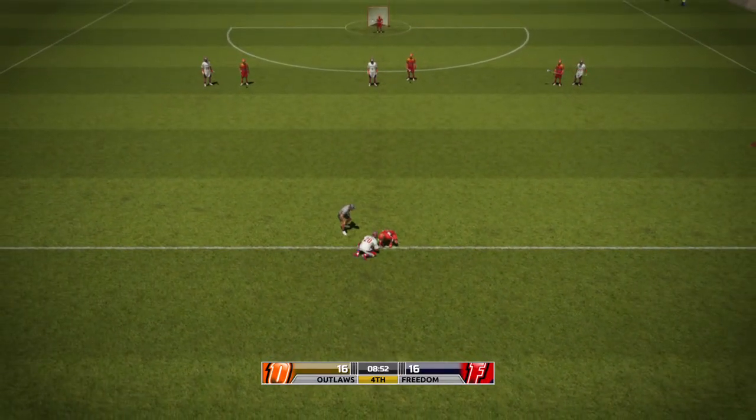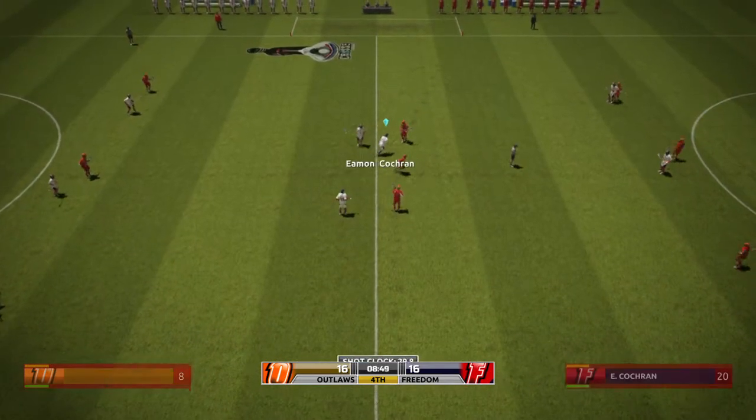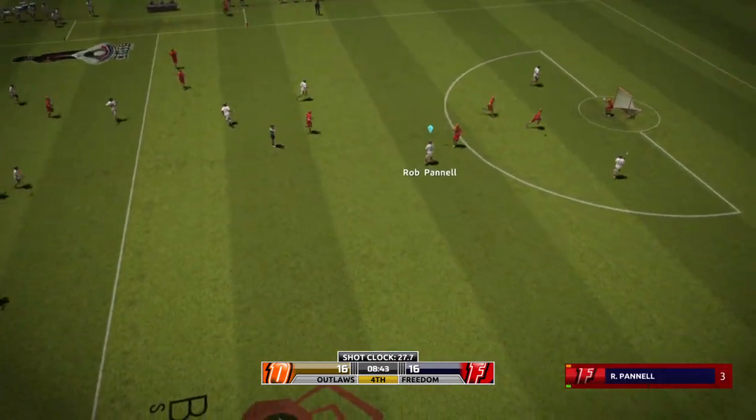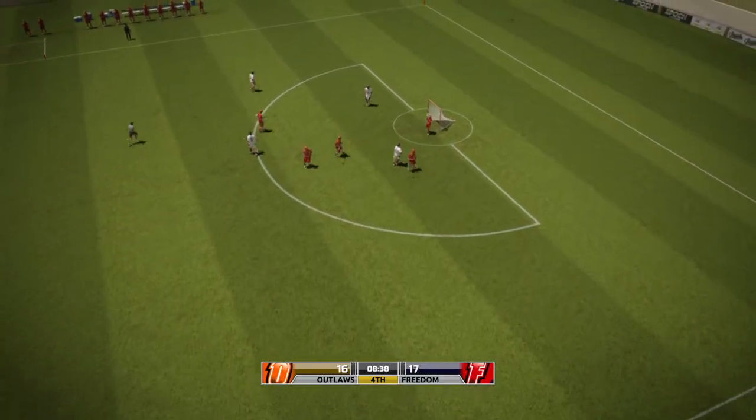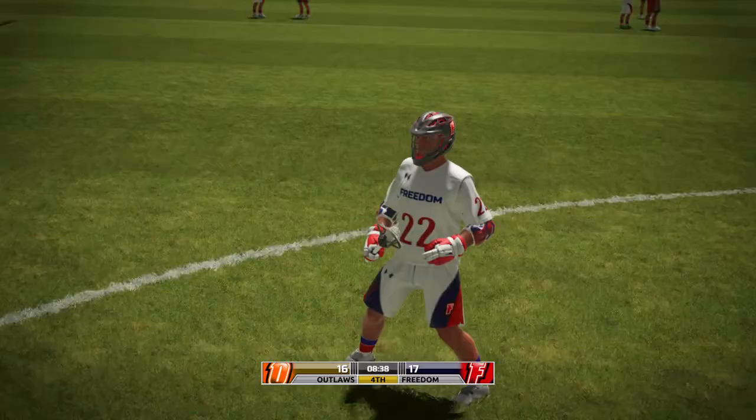Not so much to separate these two teams so far in terms of possession from the faceoff. No significant difference in win percentages there. Faceoffs are essentially a ground ball. It's all about heart. Cochran cinches it, goes straight on attack. What a goal! Lou racks one up for the home team.